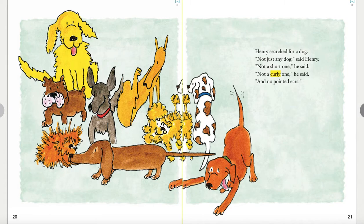Right, yeah, he doesn't want just any dog. He wants to find one that's perfect for him, right? So what kind of dog is Henry looking for then? He says not a short one, not a curly one, and no pointed ears. So what should the dog be like? Levi, what should the dog be like? What should the dog be like, Jose? Black and white. I don't know about color. Maybe black and white. Should it be a small dog? No. Probably a medium or a big dog because he said no short dogs, right? So kind of medium or big.